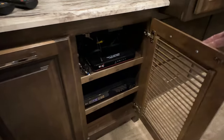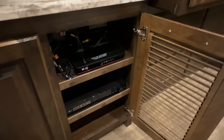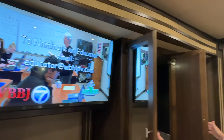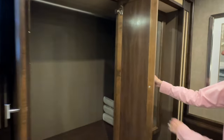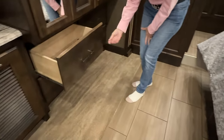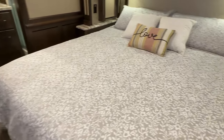There's your electronic component. It's got an in-motion satellite system. It's a Wally dish system, Blu-ray DVD player. Got another TV here. Got a nice double closet, which is very nice. Lots of storage underneath here. There's actually some storage underneath the bed too.